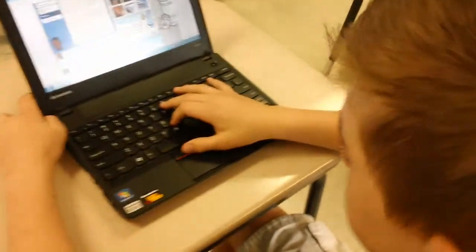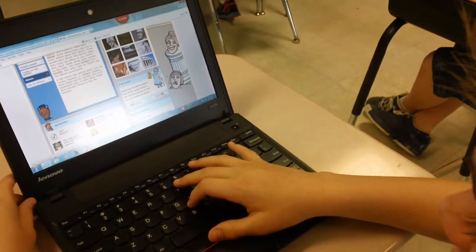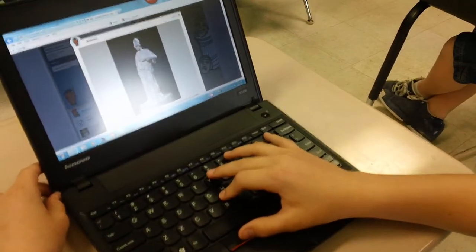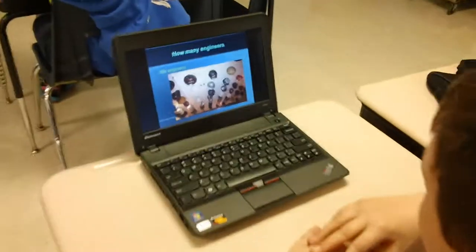Lucas. Here's a website connected with our literature book. Sometimes we go here after reading a story to learn more. What was this website on? Greek mythology. Very cool. And as you said, this is associated with our literature book. And then finally, Jonathan has something that he's created.